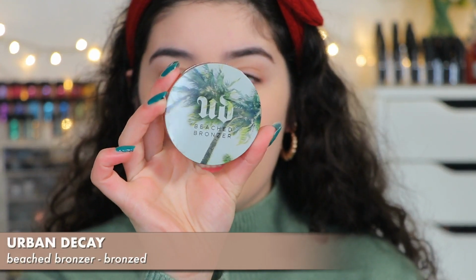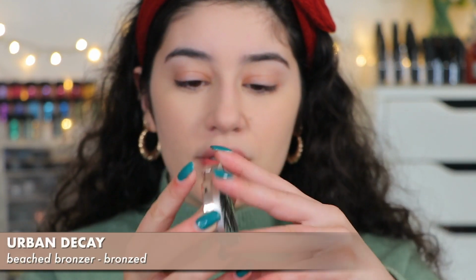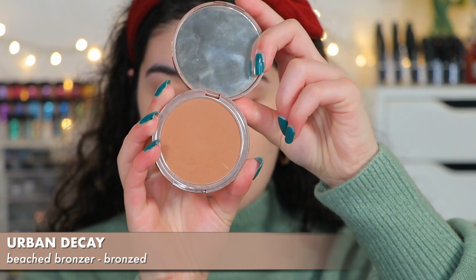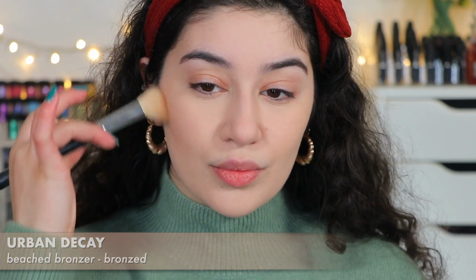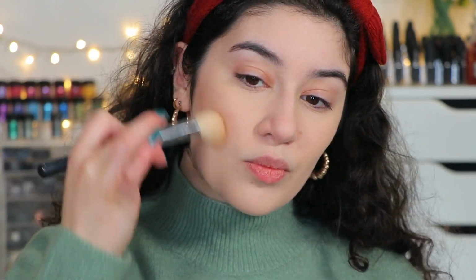I was going to use a cream blush, but I've already set my face with powder, so I'm going to go in with a different blush now. But for bronzer, I'm going to go in with the Urban Decay Beached Bronzer in Bronzed. This is a really, really nice bronzer. I absolutely love the tone of this as well. Taking my Morphe M405 and I'm just going to bronze up my skin.